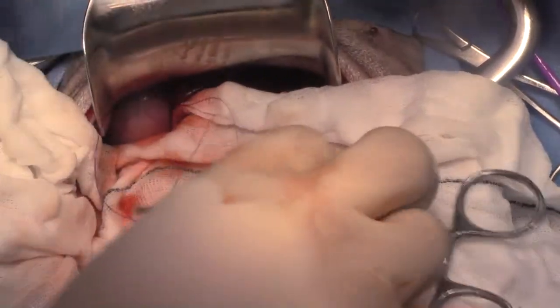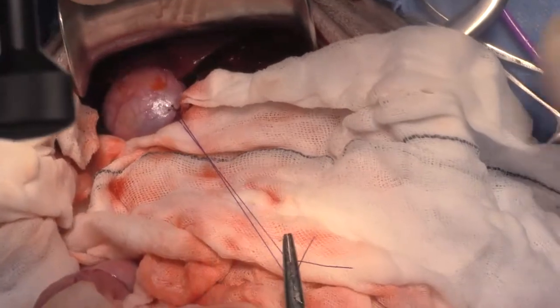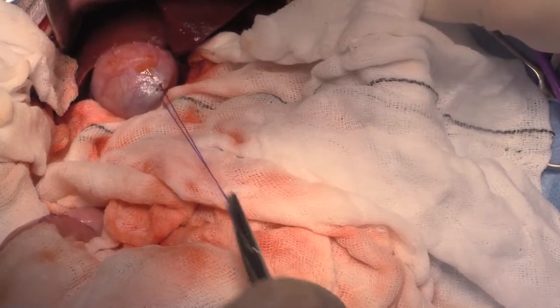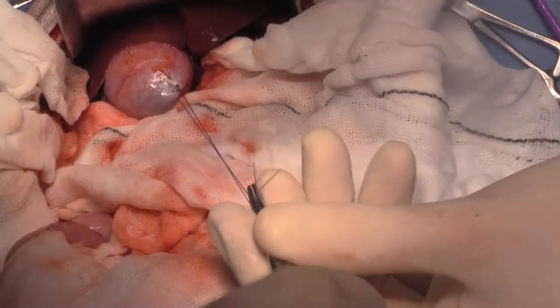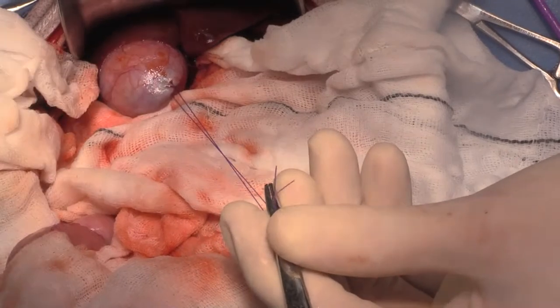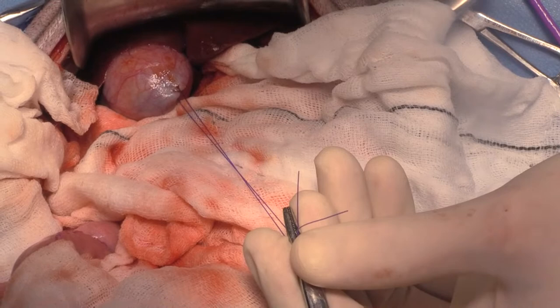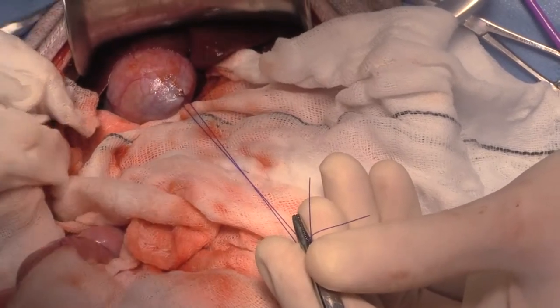So I really like to use stay sutures for various things in the abdomen. Retracting is really, really useful with this kind of situation. So I'm just going to get Jeffrey to hold on to that one. I think we're doing a pretty good job there. So you can actually see that pretty nicely there. Can I get the cautery turned down to 20, please?